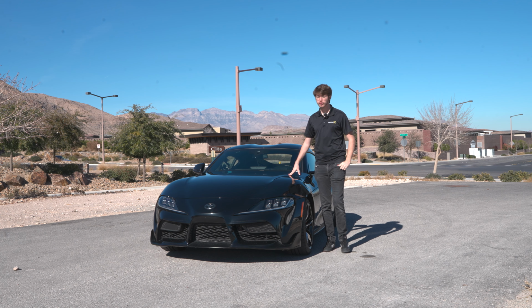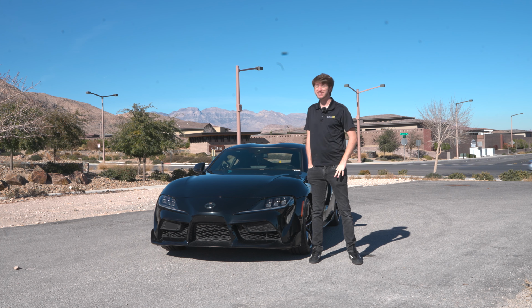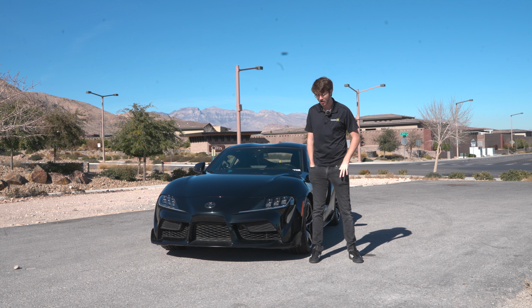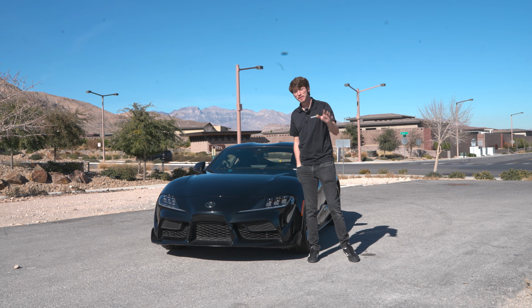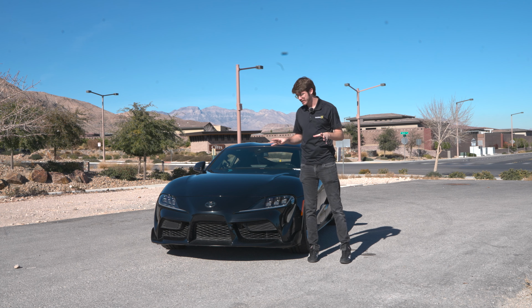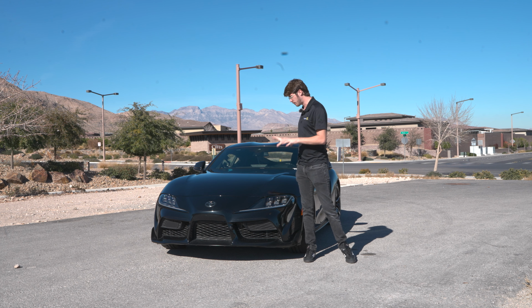Now, the Toyota Supra, is it a cop or is it a drop? In my personal opinion, I think the Supra is 100% worth it as a car. This car only costs about $50,000, which definitely is a lot of money, do not get me wrong, but compared to some of the other models that are going to get you this much of a fun driving experience, it's definitely in the lower range. I think it's 100% worth it.